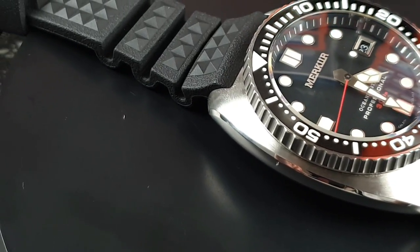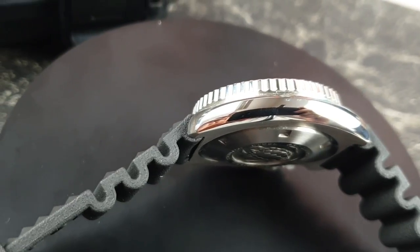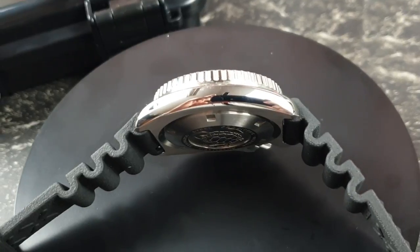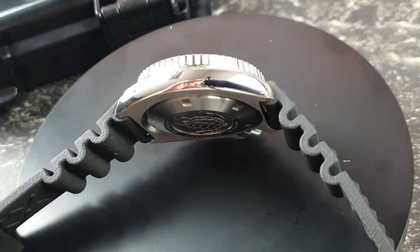And that polishing does continue on to the side of the watch. You can see that's finished to a very high mirror polish. The fact that you can see my hands and my camera on there. But that is a danger zone. That's where you'll catch a lot of scuffs there.